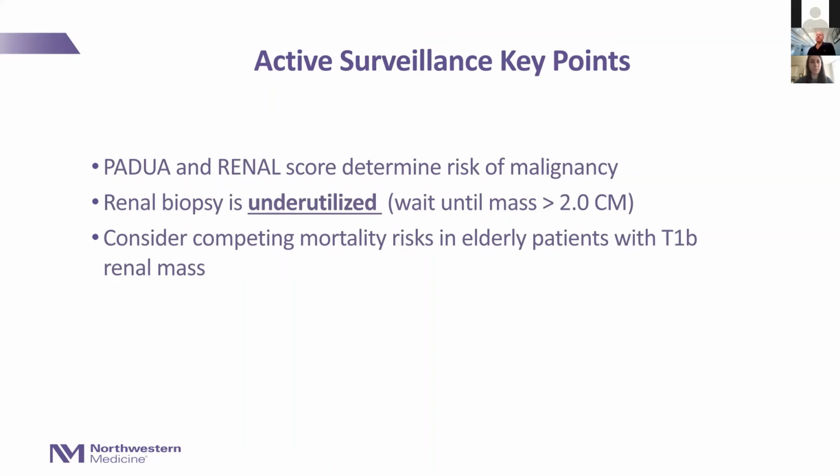That may be just because I haven't seen it, but I do sometimes use it as kind of a third test if I've looked at CT scan and MRI. Okay. Another question, does a small renal mass in a difficult location regarding feasibility for a partial nephrectomy trigger you to do surgery earlier versus active surveillance?